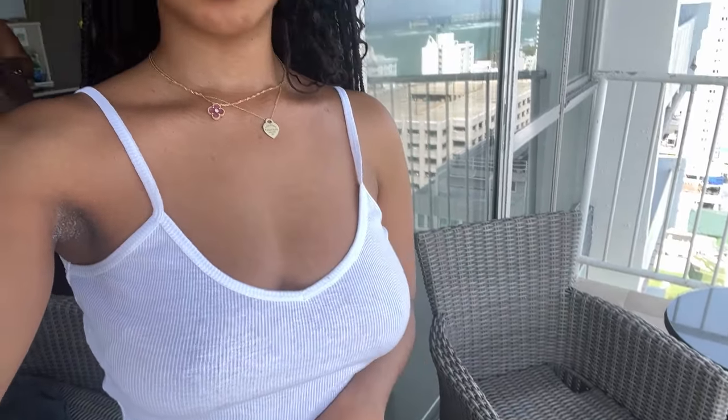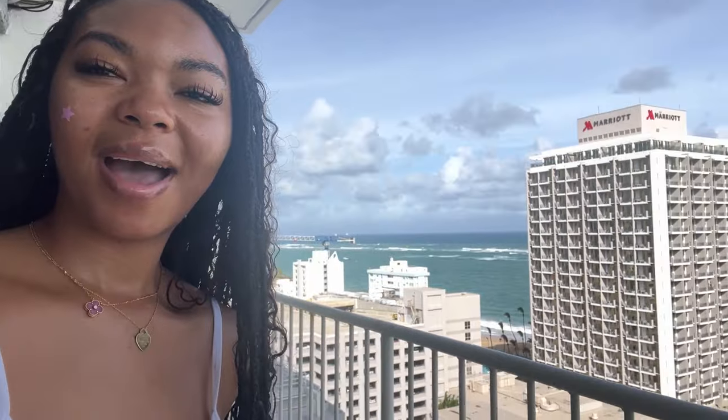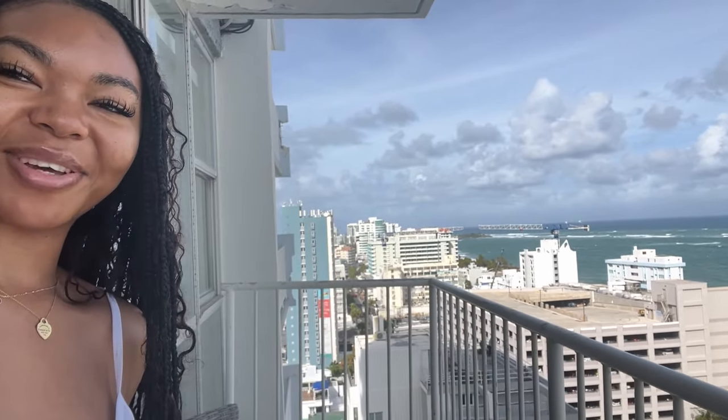Our first full day in Puerto Rico. Bianca and I have on our matching pimple patches because my skin just doesn't want to give what it's supposed to give. Our roses our daddy bought us. We just tossed on lounge clothes because there's like a Whole Foods over here that we're gonna go to, but how amazing is the view?